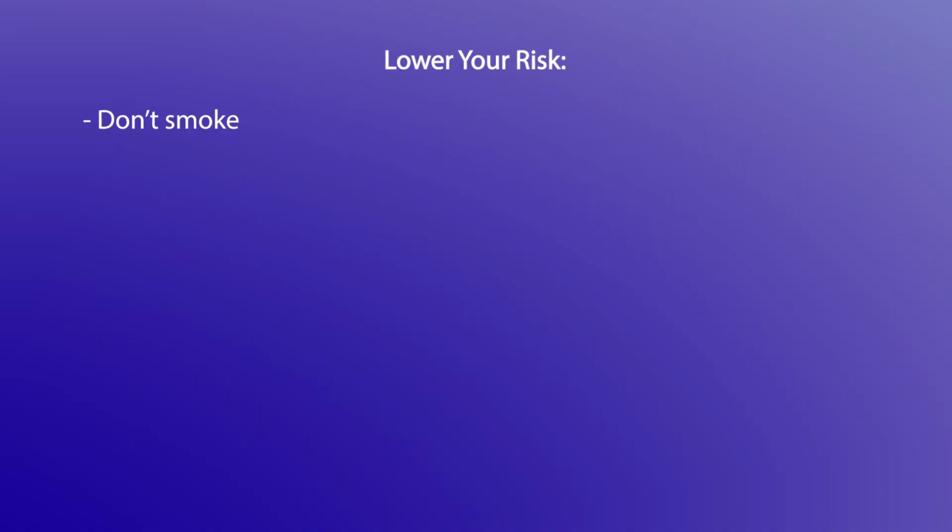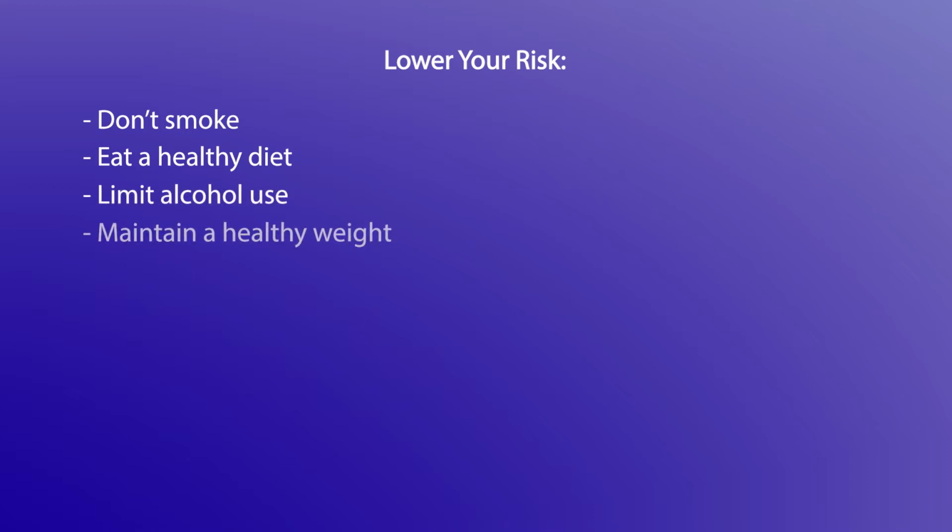According to the American Cancer Society, there are steps that everyone can take to lower their risk of developing pancreatic cancer. Don't smoke. Eat a healthy diet, which means avoiding processed foods and red meats and sugary drinks. Limit alcohol use. Maintain a healthy weight and stay physically active.